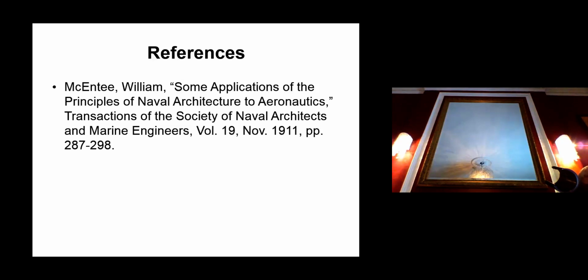The first one we have here is just a certificate of appreciation from the Institute of Marine Engineering, Science and Technology, Eastern USA branch, thanking him for the time for the presentation.